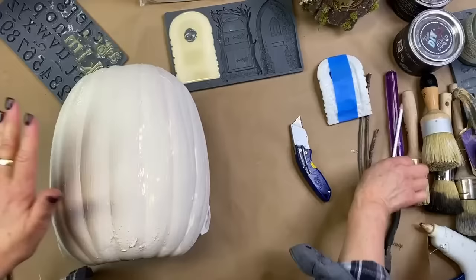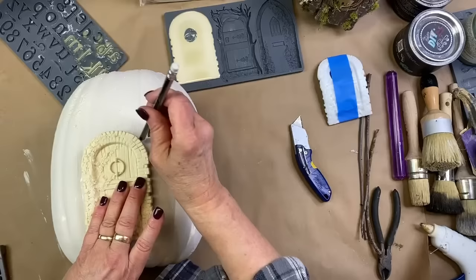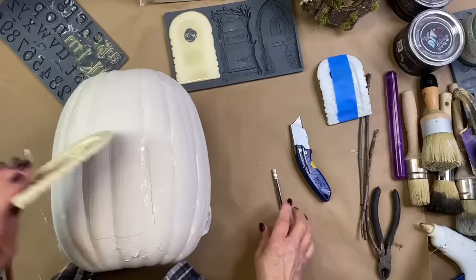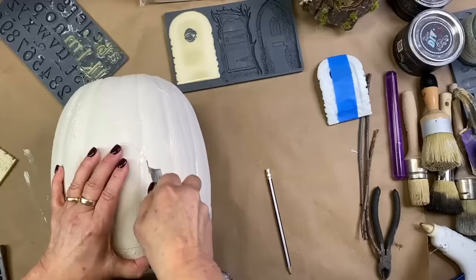I have a pencil, and then I have my door. So I'm going to just roughly trace around my door. It's okay if it's a little smaller than the door shape itself, because we can always continue to carve out to make a bigger door. So, I'm just going to go into this. Please be careful.